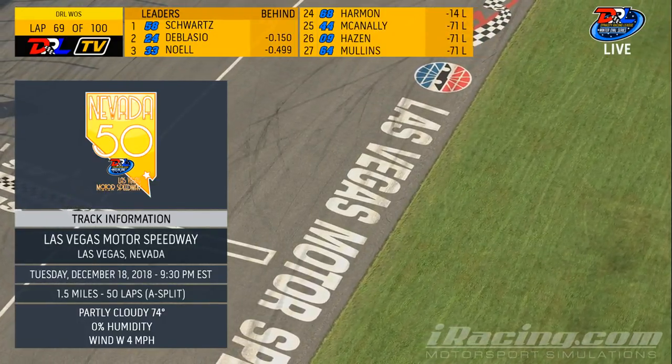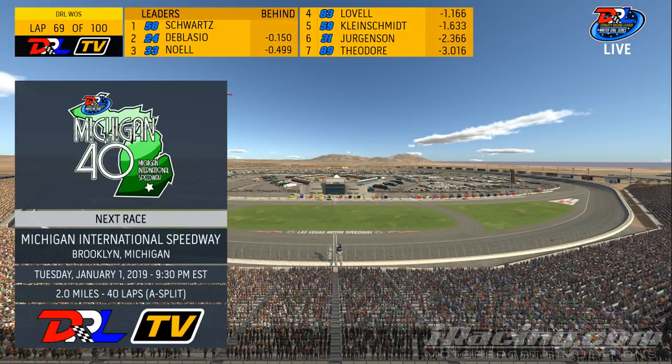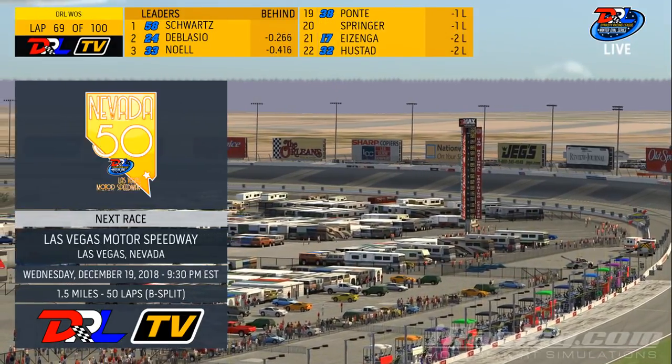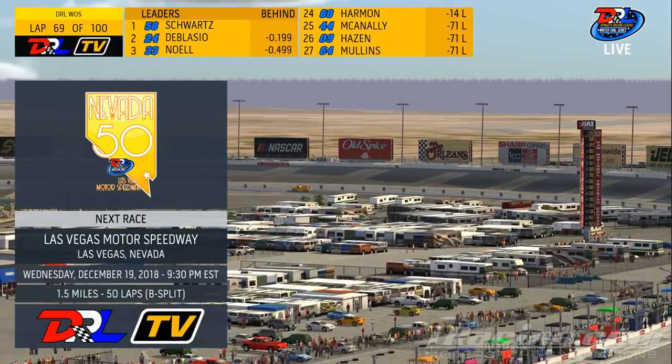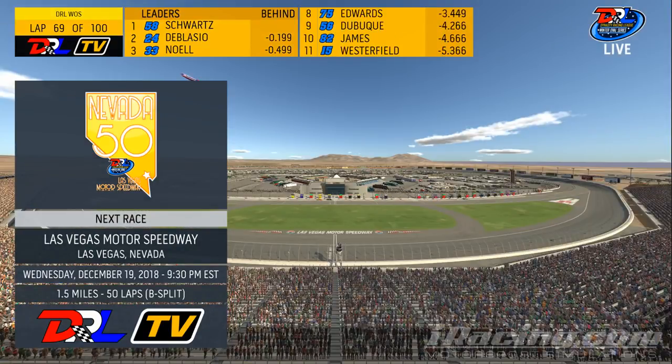Again, ladies and gentlemen, this is the Nevada 100. Next week here, we will be going to Michigan, which is going to be kind of the same story here. Lots and lots of speed, but not a whole lot of room to pass, even though it is one of the widest tracks we go to. Our next broadcast will be this same place tomorrow with the B-split. Again, that'll also be 100 laps, not 50.